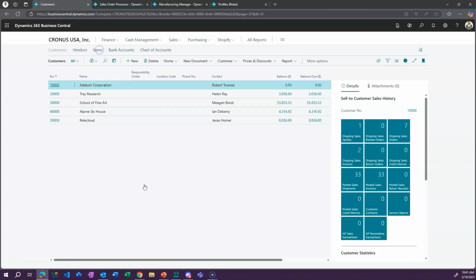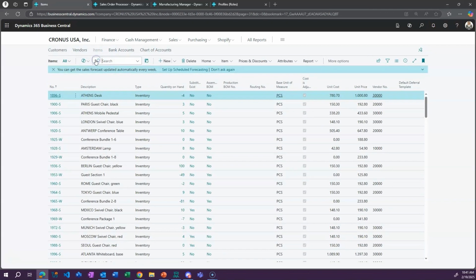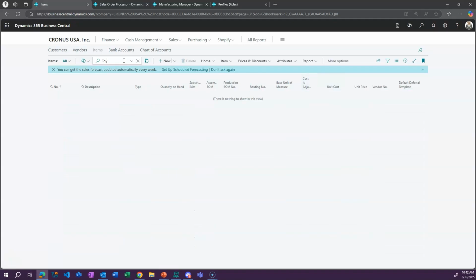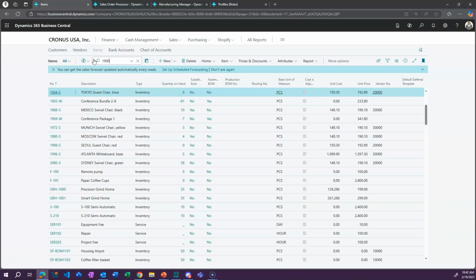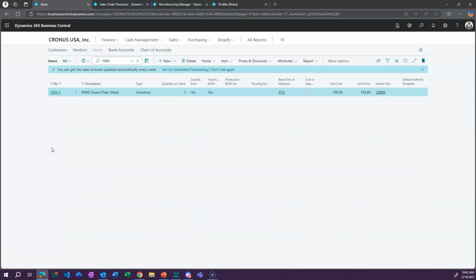Within any of these lists, there's a really powerful search capability. So if I'm looking for something like a Tokyo chair, I can start typing it, as long as I spell it right, and it'll filter down to that. I can also type the 1900, for instance, which will bring me up a particular item that has 1900 in its item number. So it'll search through all the fields, not necessarily every single one of them, but most of the fields on the page are searchable from this search screen.